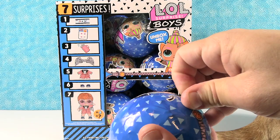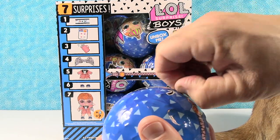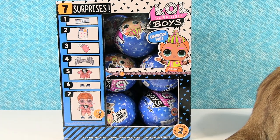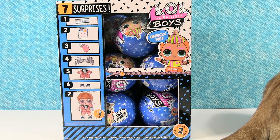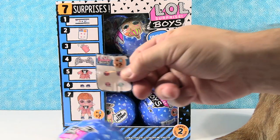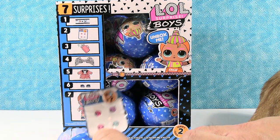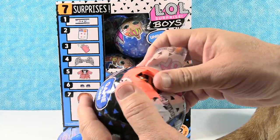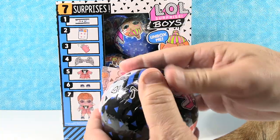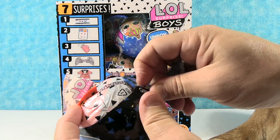All right, I do have one of my cutters. Those look kind of tough. Yes, these are very difficult. All right, here we go. Second layer off. So we have our checklist stickers. Our boys can cry, tinkle, color change, or spit. I'm hoping we get a crier to start with. School spirit was our clue.